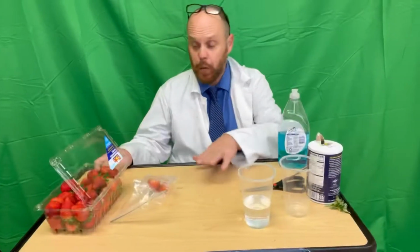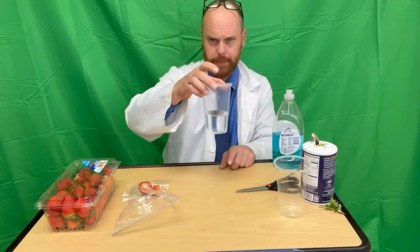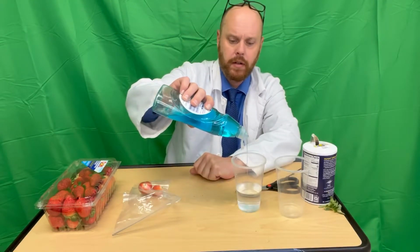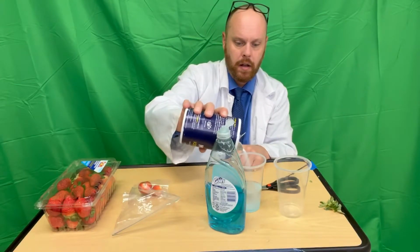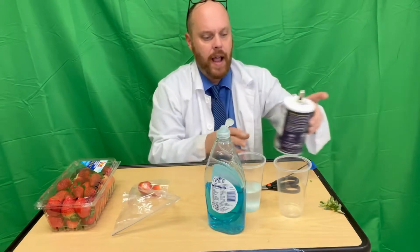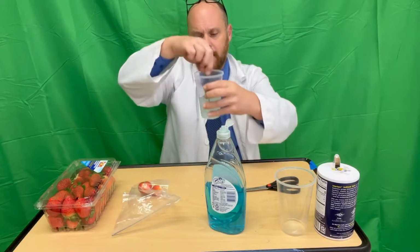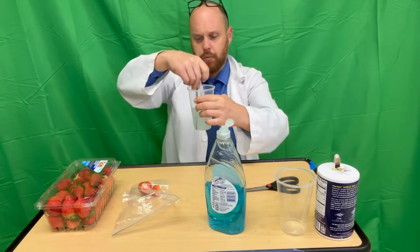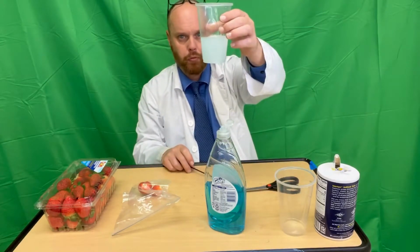All right. Fairly easy, right? All right, after we put the strawberries in the bag, what we do is we get about a half cup of water. And then you get 2 tablespoons of dish detergent. That's about 2 tablespoons. You get about 1 tablespoon of salt. That's good. And we mix it together. And it creates sort of a solution here. That's pretty cool. All right, there we go. That's mixed up pretty well.